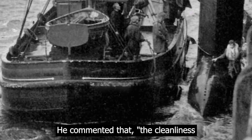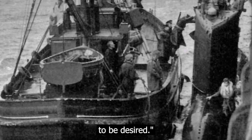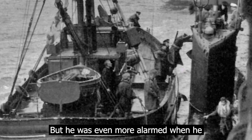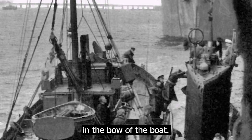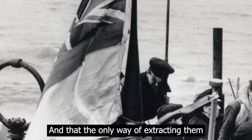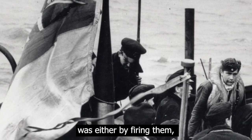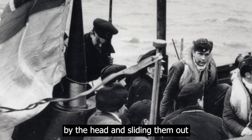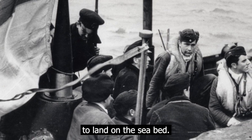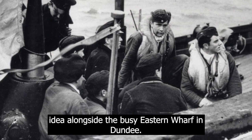He commented that the cleanliness of the U-boat left something to be desired, but he was even more alarmed when he discovered that there were two torpedoes still in their tubes in the bow of the boat, and that the only way of extracting them was either by firing them or by trimming the boat 10 degrees down by the head and sliding them out to land on the seabed. It was decided this wasn't a terribly good idea alongside the busy Eastern Wharf in Dundee.